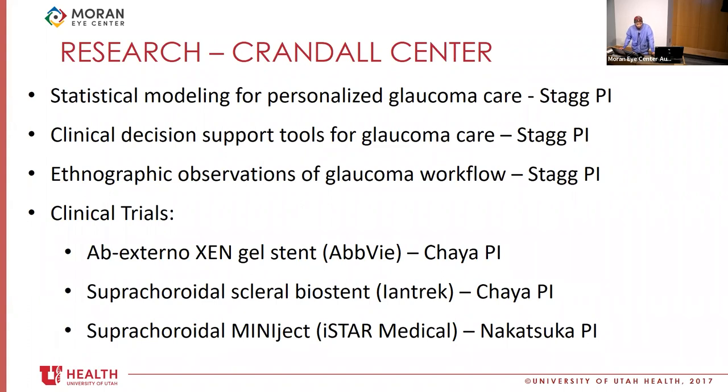And we have 2 that will be starting hopefully in Q3 this year, the suprachoroidal scleral biostent, which is a biostent made out of banked sclera. So it's a device, but it's technically a biostent and not a hardware polymer of any kind. We also will have the suprachoroidal MINIject, which is a proprietary material known as STAR. And this material looks like a honeycomb and will hopefully provide a nice drainage channel using the MINIject device.